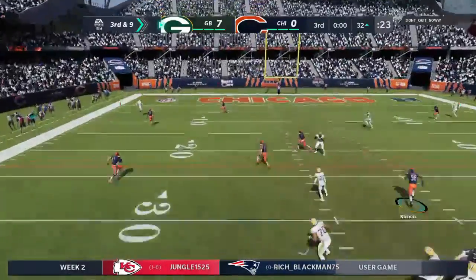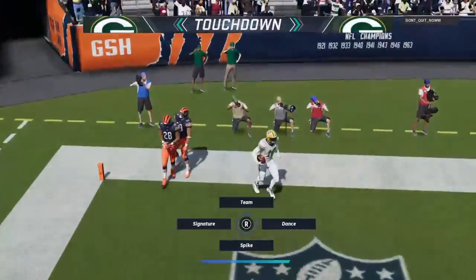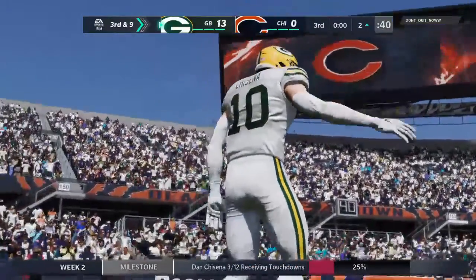They'll look to throw again. He lets this one fly toward the back of the end zone. Touchdown, Packers. Heck of a start to his season. He had 2 touchdowns in the opener last week, another one here in week 2.